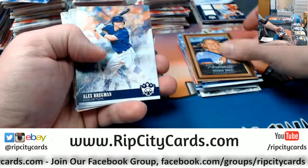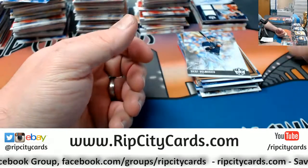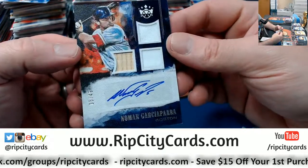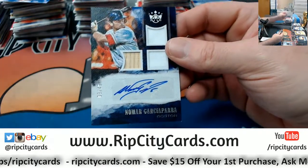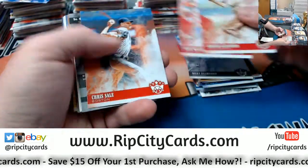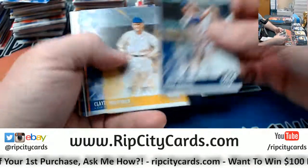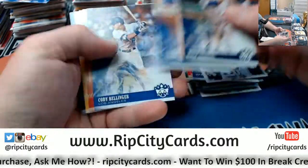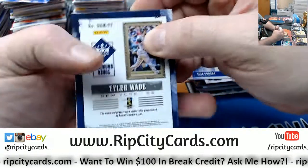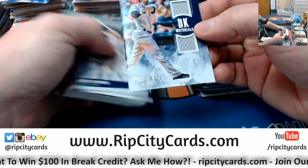It's going to be hard in Diamond Kings, but it is possible. Emerald City Riz, everything is possible with what I do. All right, got a hit on top. Triple relic, Boston Red Sox, 3 of 49, Nomar Garciaparra. How are you doing this evening? Ted Williams variation. Well, I'm glad that I could bring you a little bit of joy.